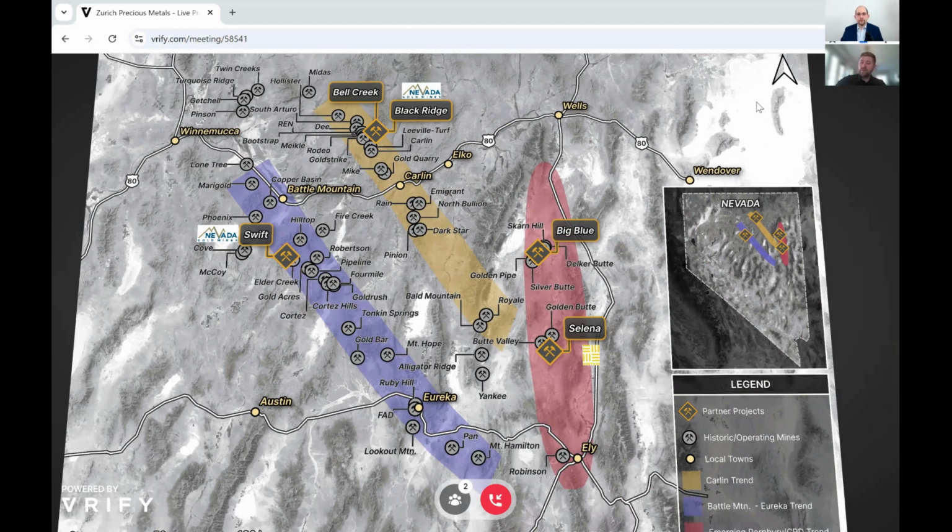Just to put it in perspective, on the Swift project that I just highlighted, they've spent about $8 million to date. They'll spend another probably close to $1 million by the end of this year. They have to spend a total of $20 million by December 31st of 2026 just to earn an initial 60% stake in the project, right? Which means over the next 2 years, you can expect to see at least $5 million per year being spent on that project, if you just break it out evenly on a minimum spend.